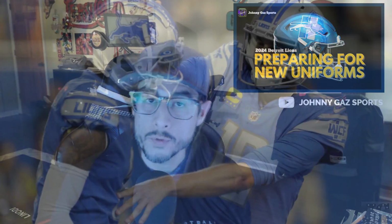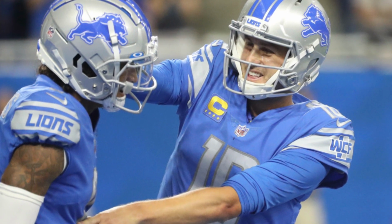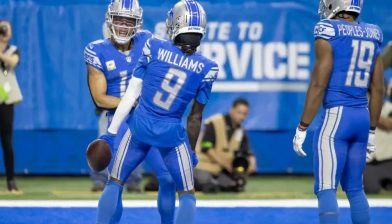I think we'll also see a different font as far as the insignia, the patches, the numbers primarily. I think one of the complaints was they were just not very easily readable, especially on the home jersey with the gray on gray. I think they'll do a better job in contrasting those numbers off of the jersey. So definitely be on the lookout for that.